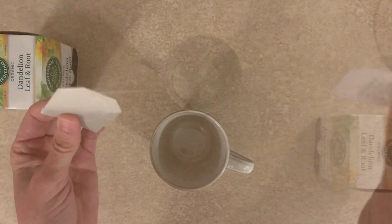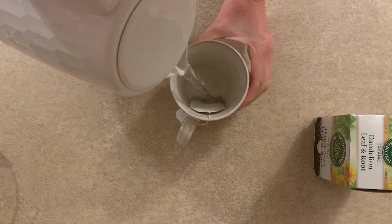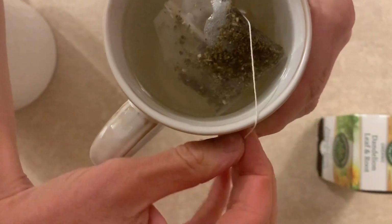So what I'll do when I'm steeping my tea, I just follow the instructions, which is pour some boiling water, around a cup or so, in with the tea bag, and I just let it brew for about 10 minutes. It has a nice, mild, sweet flavor, and yeah, I do drink it because I know it's good for me, but I enjoy the flavor.